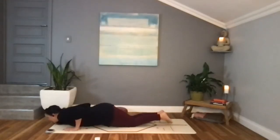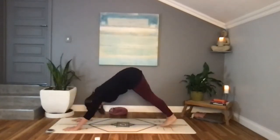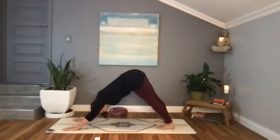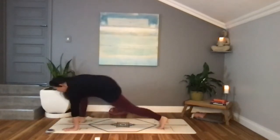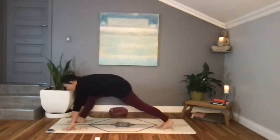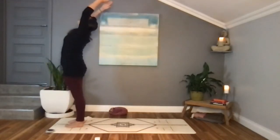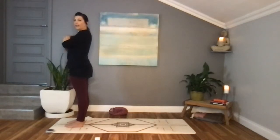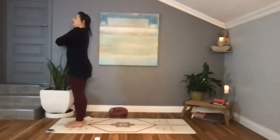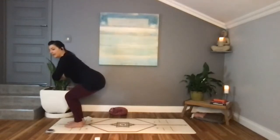Exhale. Inhale. Exhale. Inhale right. Exhale left. Inhale, reach up, arch back. Bring your palms together and come to your chest. Inhale. And exhale, sit down for Utkatasana.